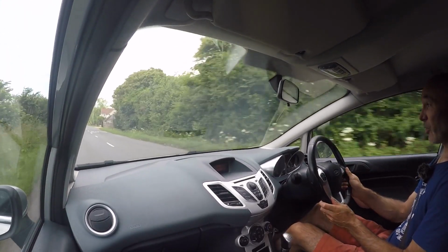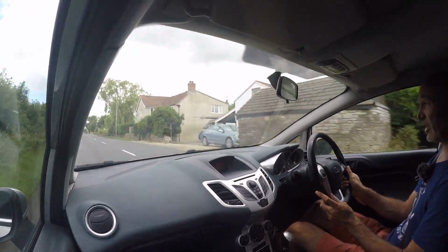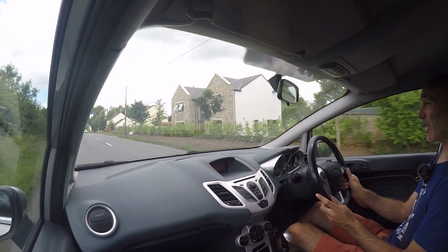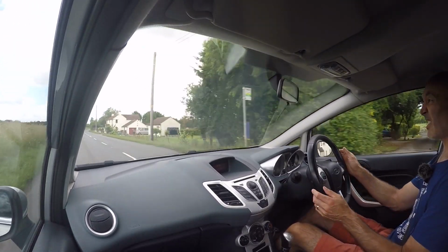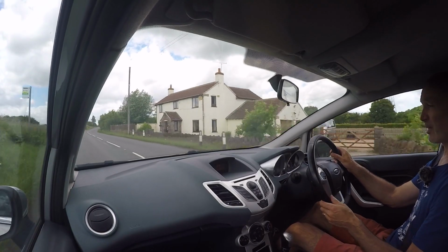Looking around inside, we've not cleaned it yet, but it's in lovely condition in here. All very nicely put together. There's no squeaks, no rattles. It all feels in really nice order as well, and it's a nice dashboard because it's very simple to take the information in.